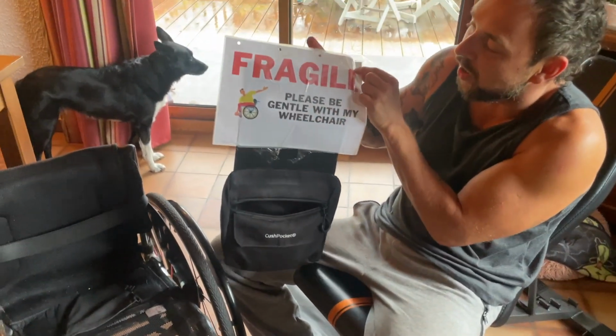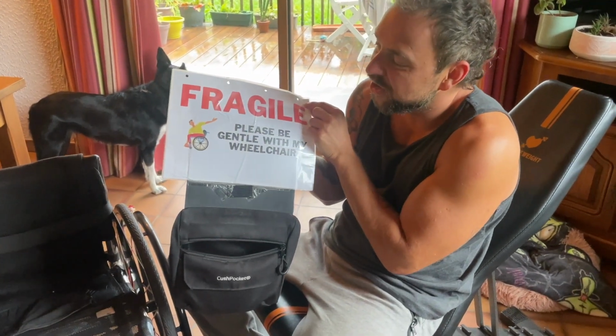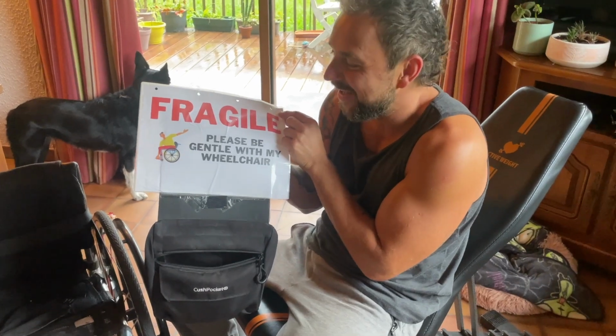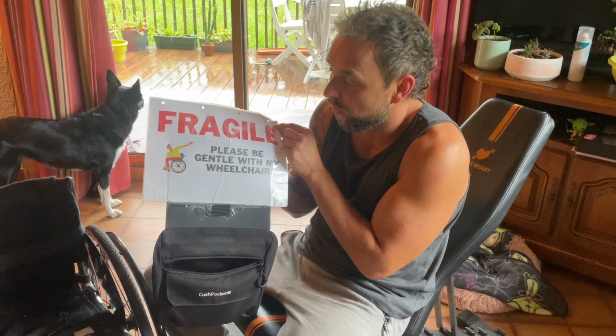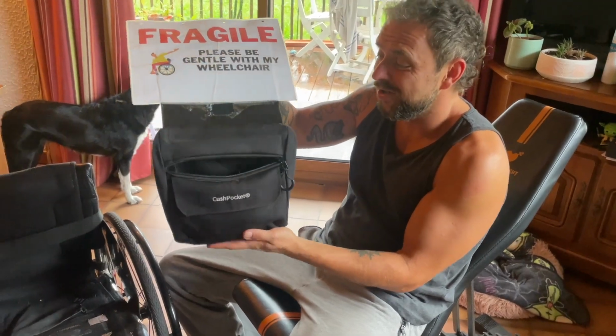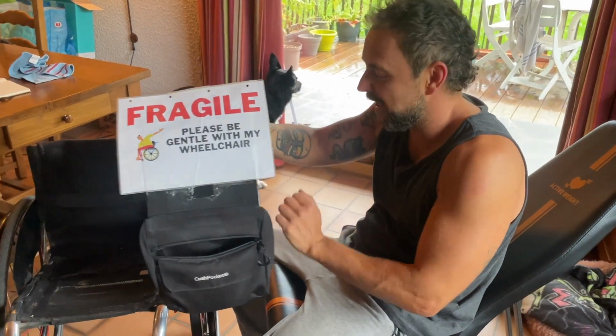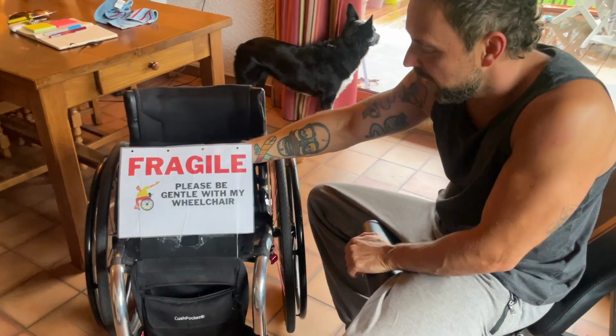This is actually a little sign that I put on my wheelchair for traveling, because it's just a nice little reminder for the staff, if they're going to handle your wheelchair in an airport, to just please be gentle with it. So I think that's like a free thing that you can put on your wheelchair. But the Cush Pocket is so good. It is like such an incredible pocket. I use it every day, multiple times a day, and I think it is definitely my number 1.